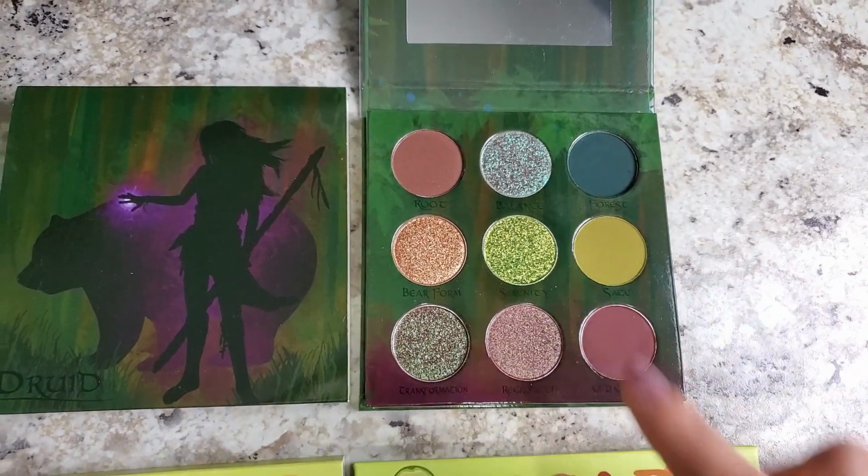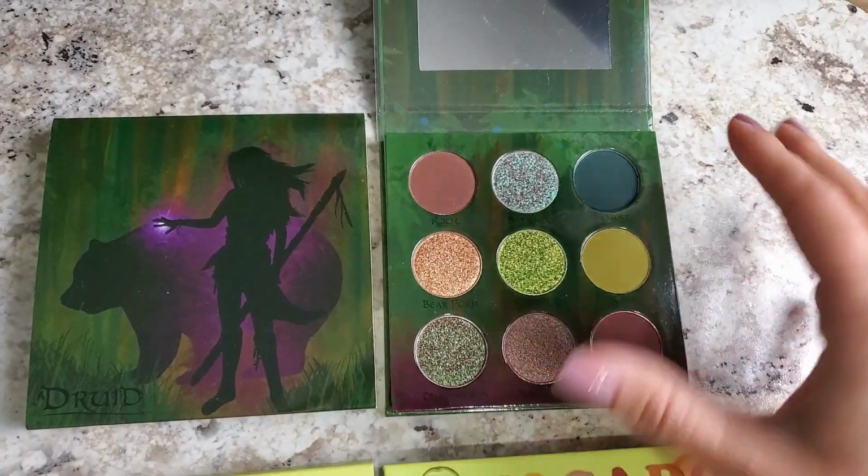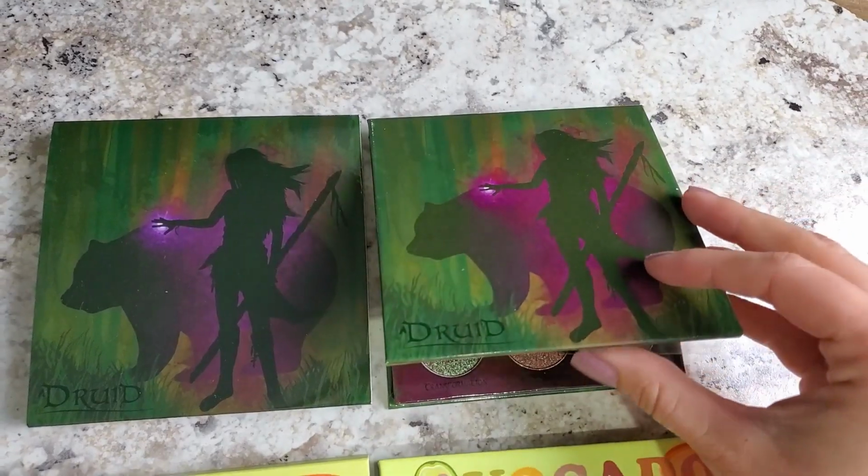But I'm very excited to be dipping into that before I'm fully in like the holiday makeup cool tones, if you know what I mean.